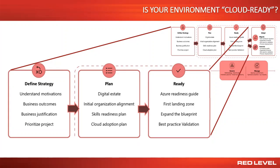There's also some innovation motives. Maybe you're trying to build out new technology capabilities or transform your products and services.